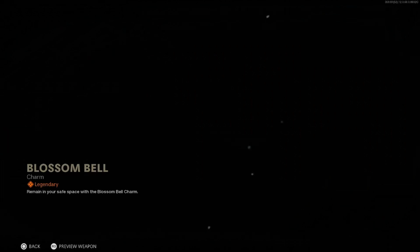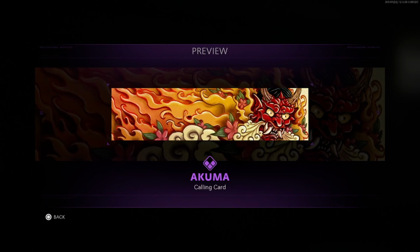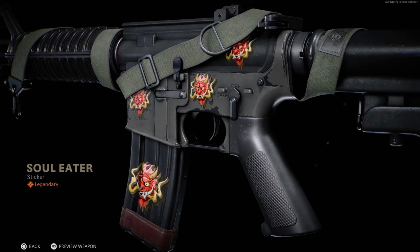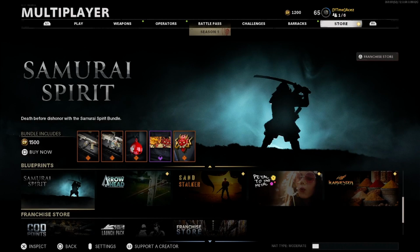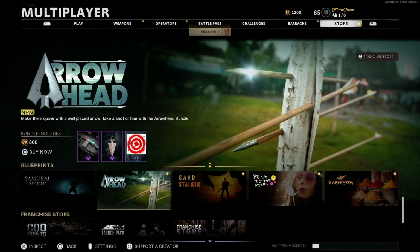We have Blossom Bell. I guess it might have been a blossom, not a rose petal, but Akuma, Soul Eater. That one's actually pretty sick. 1,500 for that one. Just once again, I think it's way too much. We're starting to see the same shit for Modern Warfare, where they release really terrible bundles for just astronomically high prices. Next one, and the last one for the video here today, Arrowhead.